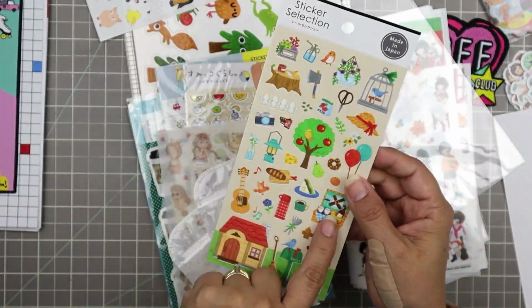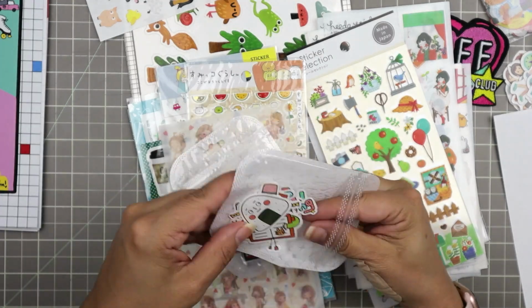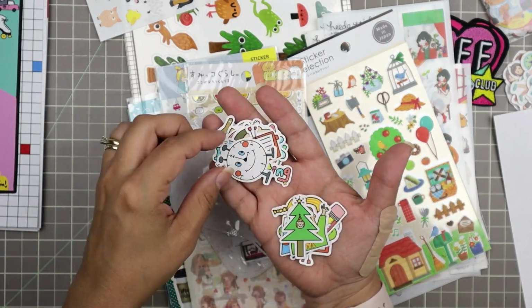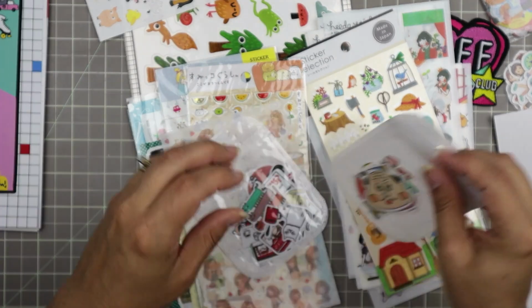This set is really cute. I love the fall theme, and it looks like a little country farm type of scene that you could set. These are really cute. I love the artwork in these. They're kind of funky and yeah, super cool.